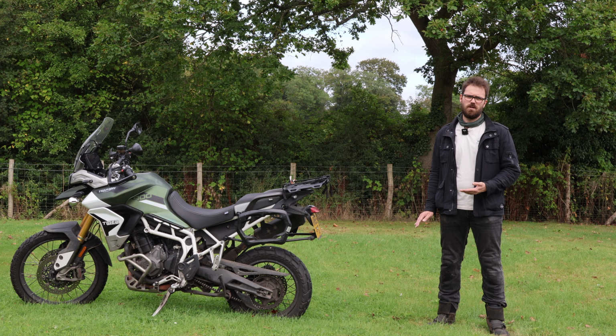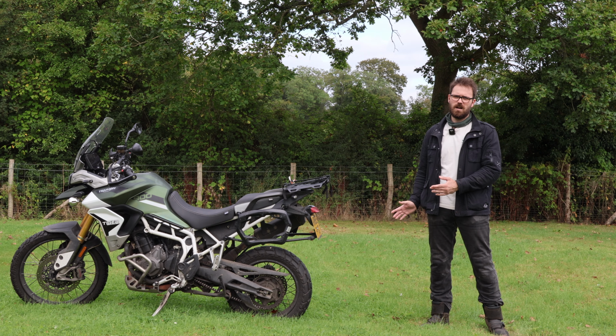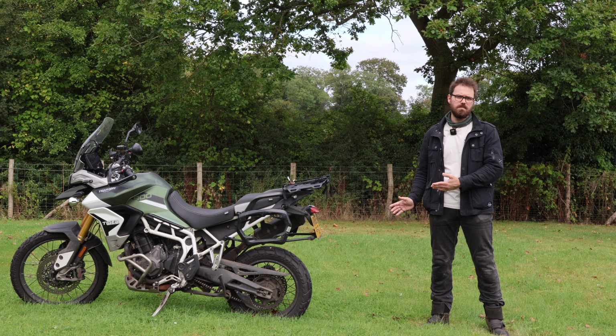I have used them off-road very briefly, and as with the bike itself, if you just want to take it on a few gravel roads or something of low to medium difficulty but not too gnarly, these are absolutely fine. They are particularly good if you want to get into slightly deeper gravel as well. They have these side lugs which help them dig in a bit better, and they do offer a bit more grip.